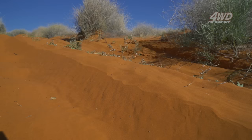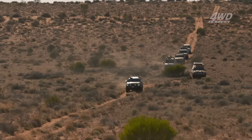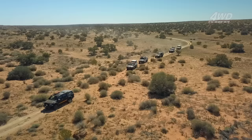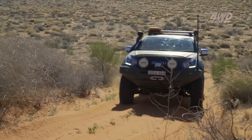The last time you saw us, we were right in the middle of the Simpson. Well, where one adventure stops, another one starts. We're obviously on the Hay River track at the moment, and my end goal is the Birdsville pub. For now, we're gonna add something into the mix, because we've been given permission to head directly east over there to see if we can find any of the old boundary markers that mark the border between the Northern Territory and Queensland.